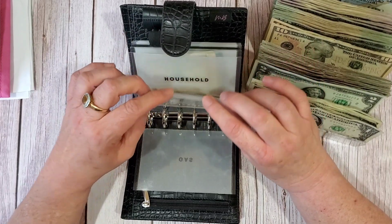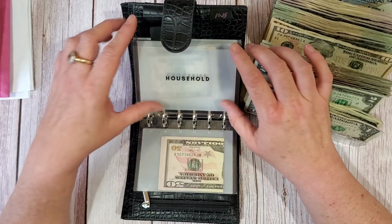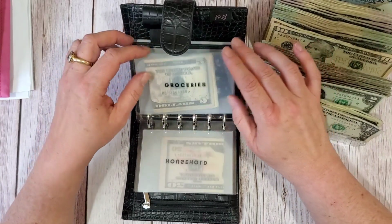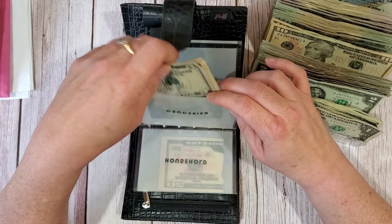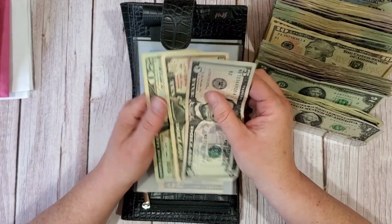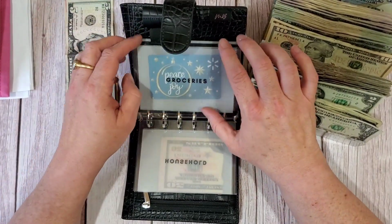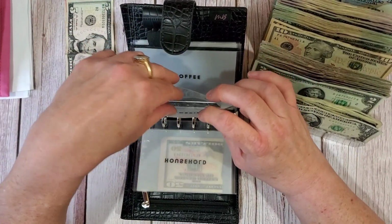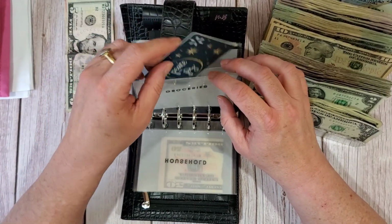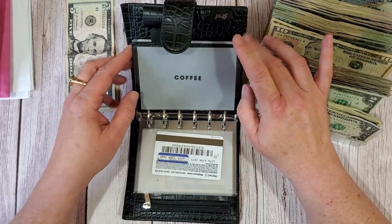Eating out, I have $50, and I'm just going to leave it there. Household has nothing. Grocery has... I have $35 left in grocery. I'm gonna hold that aside. And I think I have a $10 gift card as well. Yeah, from Walmart. And nothing in coffee.